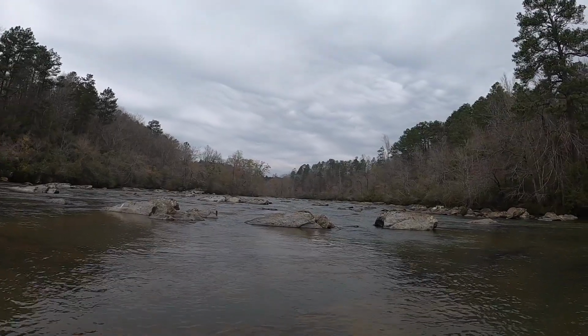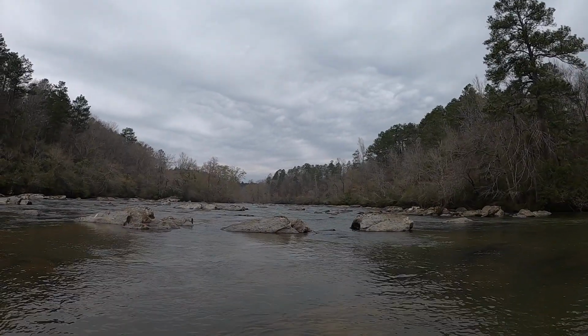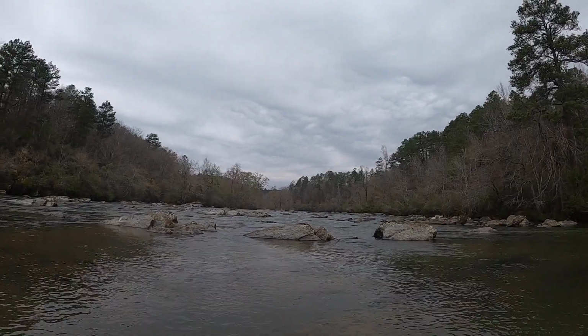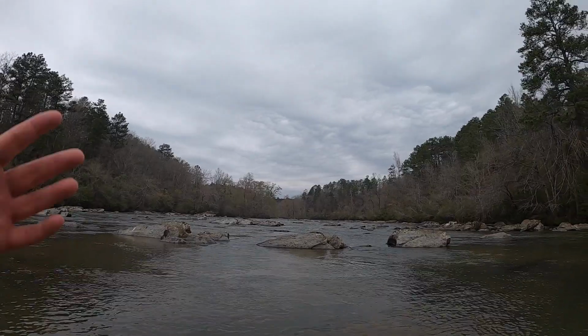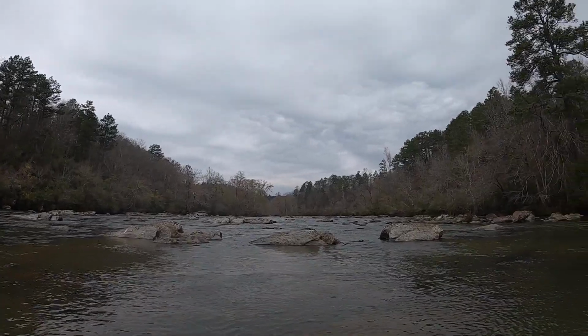And you can also have some Gulf strain striped bass, which if they're stocked in any of the man-made impoundments downstream, this is when they run upstream and they try and spawn. A lot of them don't actually reproduce. They just kind of go through the spawning process. They make a spawning run, and then the males will attempt to fertilize the eggs of the female striped bass. But most of those fish, there's very little natural reproduction. That's why the DNR has to stock those striped bass in those man-made impoundments.